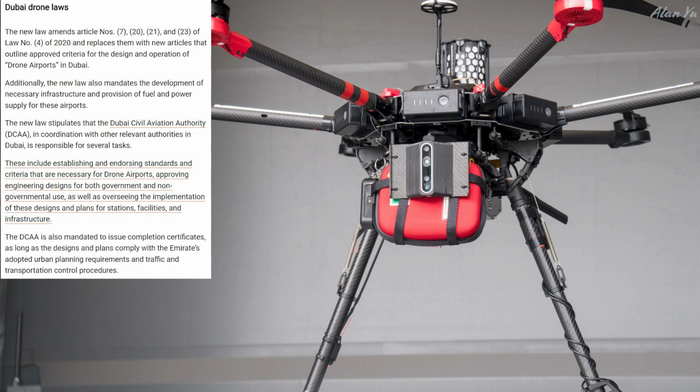The new law stipulates that the Dubai Civil Aviation Authority, in coordination with other relevant authorities in Dubai, is responsible for several tasks. These include establishing and endorsing standards and criteria that are necessary for drone airports, approving engineering designs for both government and non-government use, as well as overseeing the implementation of these designs and plans for stations, facilities, and infrastructure. The DCAA is also mandated to issue completion certificates as long as the designs and plans comply with the Emirates' adopted urban planning requirements and traffic and transportation control procedures.